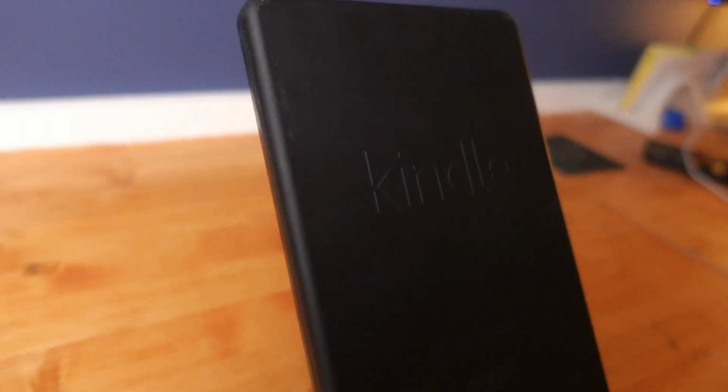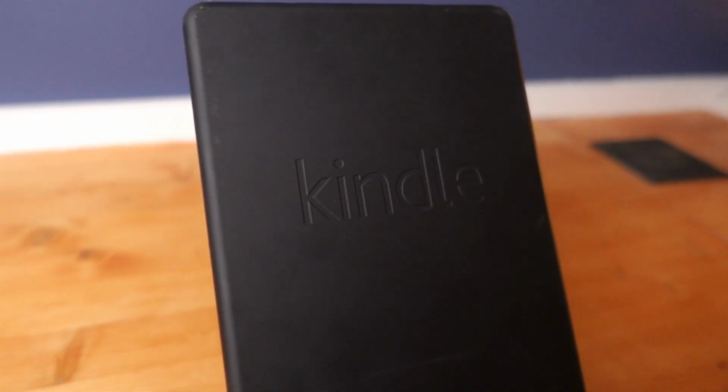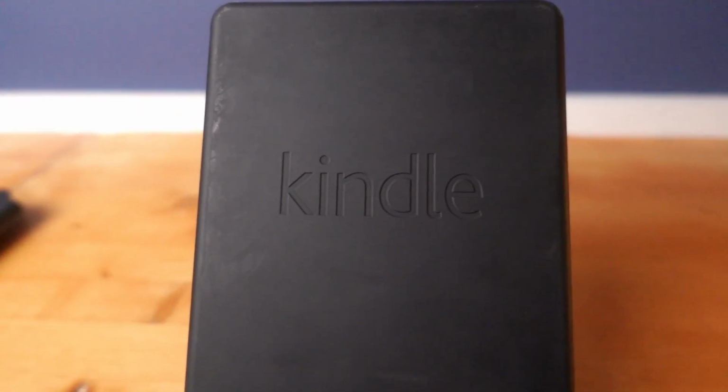Now I should say that I've been an iPad user for the better part of the last decade, but my first ever tablet was a Kindle Fire, the original Kindle Fire. This thing was bananas at the time, and I'm going to explain a little bit why it was bananas, and also how this thing has kind of evolved to be what it is today.